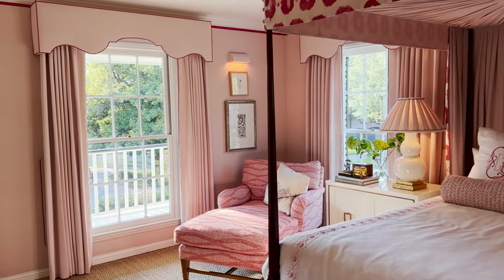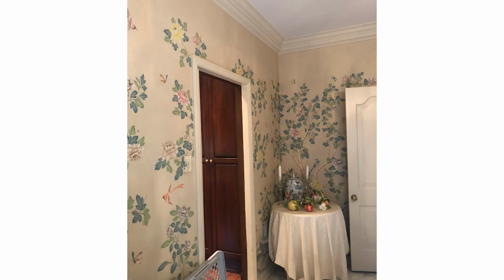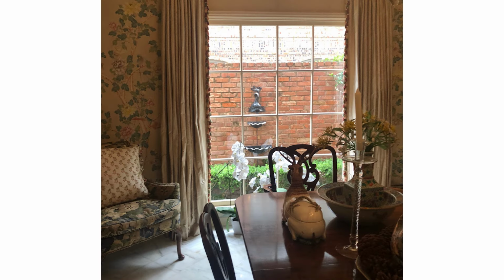We added windows, we added paneling, we redid some of the spaces. It was only a 2-bedroom house, and we needed a 3-bedroom house. So without adding on, we had to kind of reconfigure some of the spaces. I did think some of the wallpapers that she had were lovely, but they weren't salvageable. So we had to start over on that. A lot of the electrical, obviously the fixtures we redid, just to be a lot more creative with it.